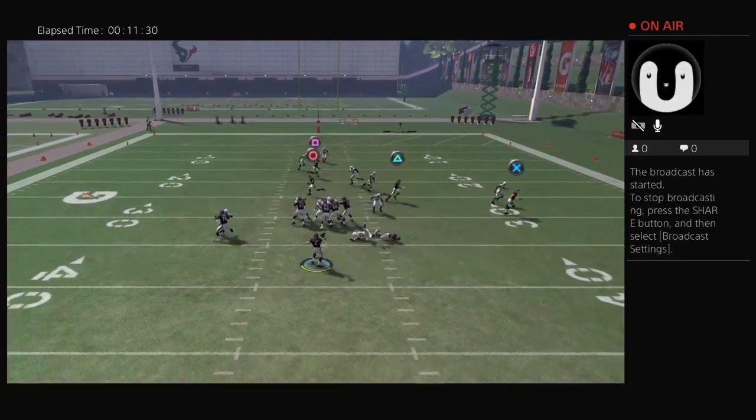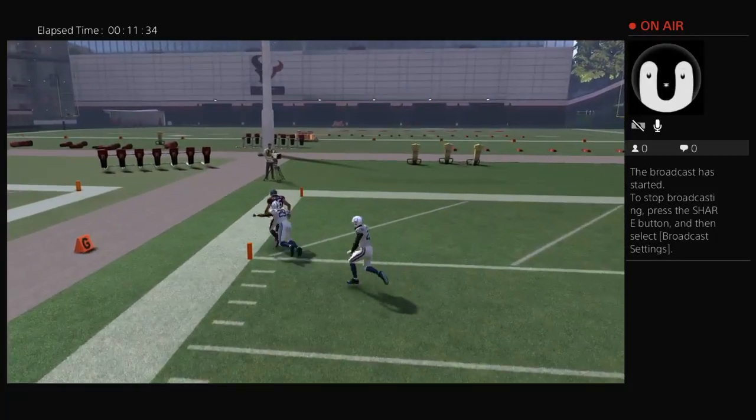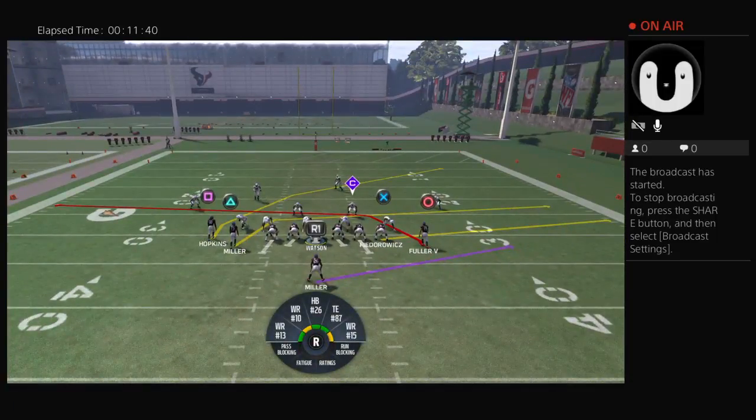This looks like a man, as you can see. All the coverage is gone. Big sweet hole right here. If you're worried about the blitz, you just put Fedorowicz, because he's just trying to take coverage away right now.